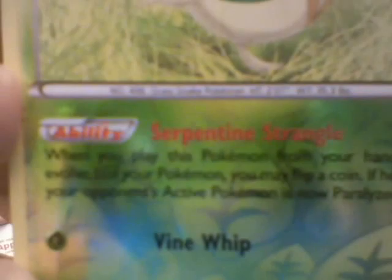Servine's ability: when you play this Pokemon from your hand to evolve one of your Pokemon, flip a coin. If heads, your opponent's Active Pokemon is now Paralyzed. Cool. So I can get all the text on the screen. The regular Glaceon EX. It's coming to hug you.